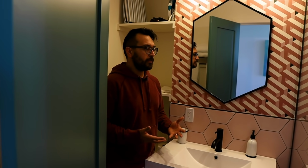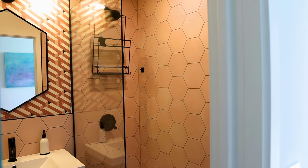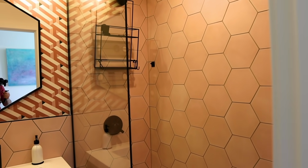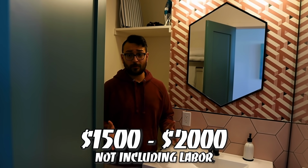And when I was budgeting for this house, the one thing that I didn't want to skimp on was tile. I think tile is kind of the make it or break it for a premium design to just a really good design. So for us, the shower and the bath tile for each bathroom cost about $1,500 to $2,000 alone, and that's not even including the actual labor itself.